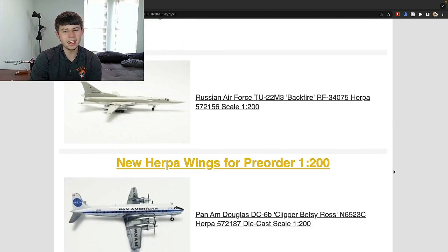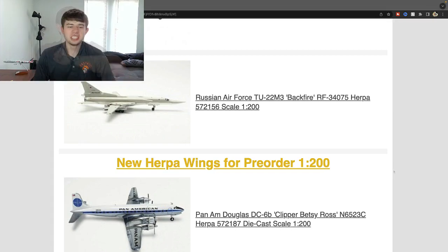Let's get started with the Pan Am Douglas DC-6B, Clipper Bessie Ross, November 6523 Charlie. Somebody's going to be very happy about that. It was funny because I was recently doing a video and Gemini had their 1-400 release. Sorry about that, everybody. Had to sneeze and kind of wanted to turn my fan on, so there we go.